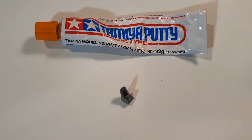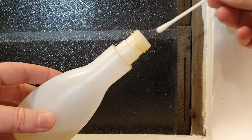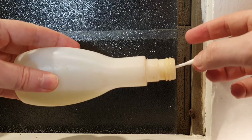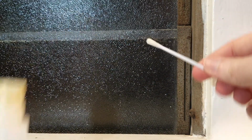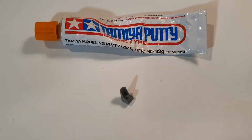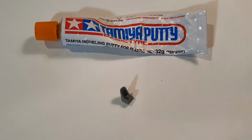What I'm going to do first of all is soak both ends of the Q-tip in the nail polish remover. The reason I'm doing that now is because with this putty, even though it takes quite a while to properly set, it actually gets moderately set fairly quickly. So as soon as you apply the putty, the quicker you're able to clean it up with the nail polish remover, the better off it is.